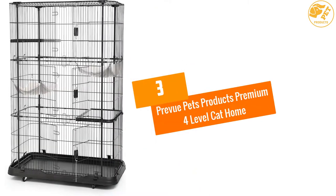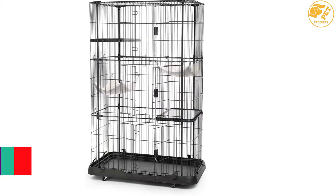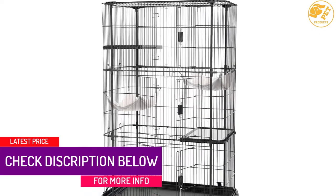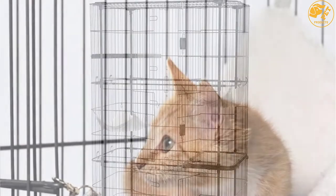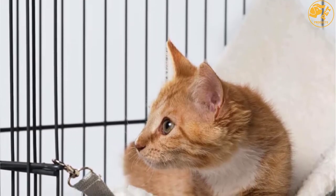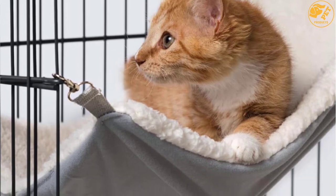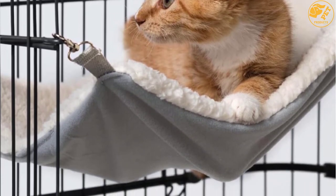At number 3, Prevue Pets Products Premium 4-Level Cat Home. This is an extra-large cage that is designed to keep several kittens or cats with ease. It comes with engineering that makes it easy to assemble and also provides a design that is paw-friendly. Made of aluminum construction that is rust-free, making it last long without damage. Its doors open easily and securely with a simple two-finger locking mechanism. It is tall and wide enough to provide more and adequate space for your cats to rest and also play around.